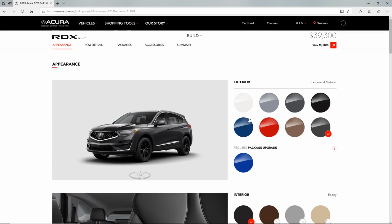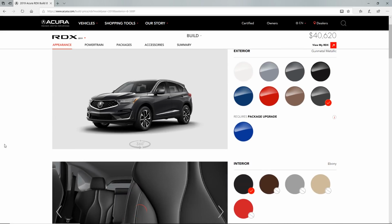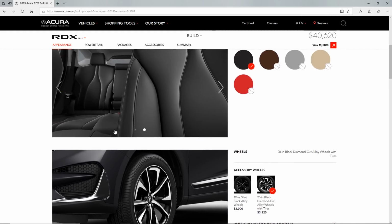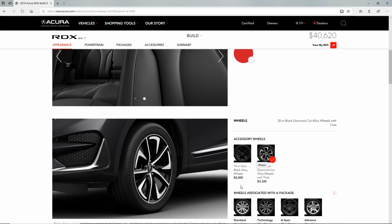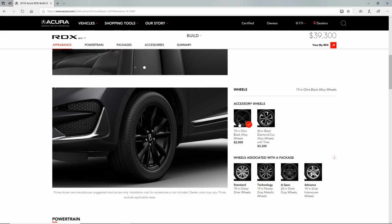Okay, so let's go ahead and jump down here and look at some of the wheel options. I think that would be the next. This looks like a more hybrid kind of wheel, that you would get on hybrids with that little turbine look. Not my thing, but it is 20 inches. If you want to add that, it costs you $3,320. And look, that black wheel that we were talking about earlier, that's a $2,000 option. And to me, it looks the same as the standard wheel that comes in silver. So for $2,000, you're getting some black painted wheels. I don't think there are any improvements. Yeah, it looks like the same wheel to me.